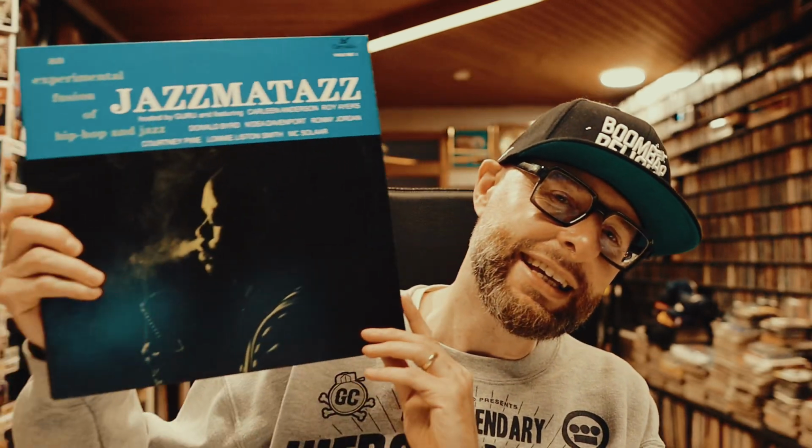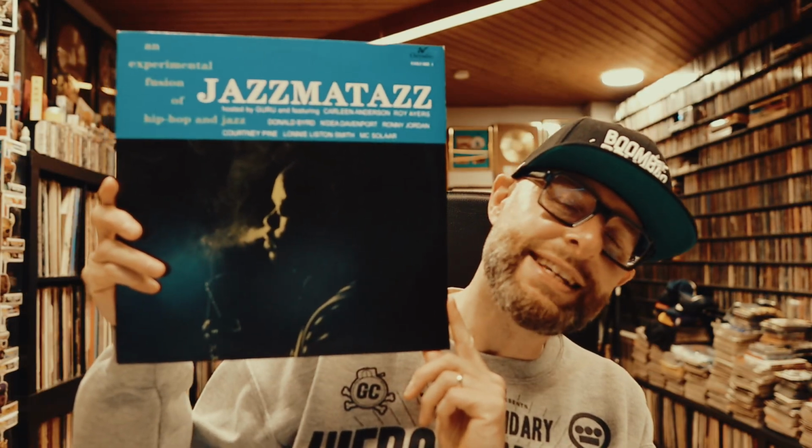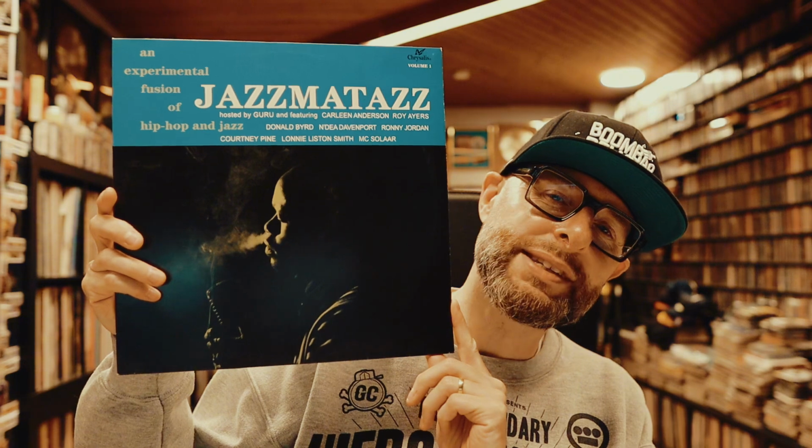So first up, a super classic that I found in really nice condition. An experimental fusion of hip-hop and jazz. Maybe some people already know what I'm talking about. It's the legendary Jazzmatazz album. Rest in peace, Guru.